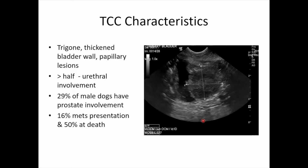Over half of dogs with transitional cell carcinoma will also have involvement of the urethra. And so it's important that we discuss with owners what to look for in regards to urinary obstruction and it being a medical emergency, because the urethra is often involved. And about 29% of male dogs will have prostate involvement. That gets into the similar issue that we run into with urethral involvement, in that we worry about urethral obstruction and the medical emergency associated with that.